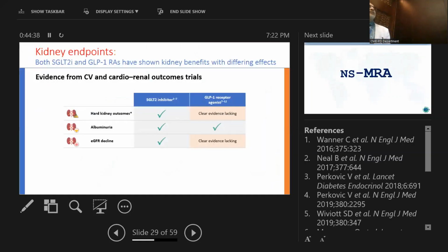And this is to be compared to SGLT2 inhibitors. GLP-1 didn't show any significant value for patients with diabetic kidney disease, except for reduction of albuminuria. And that's why it is only recommended for patients who didn't achieve the glycemic target after using the standard therapy of metformin and SGLT2 inhibitors.